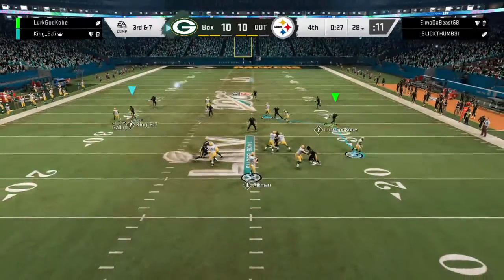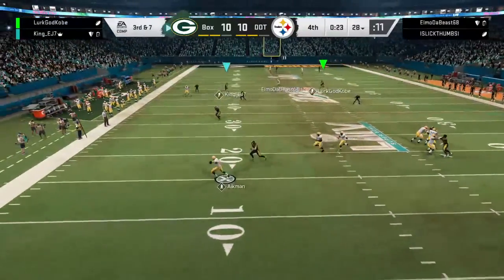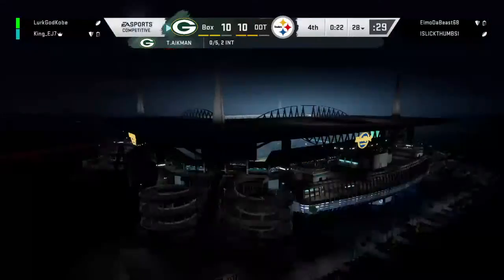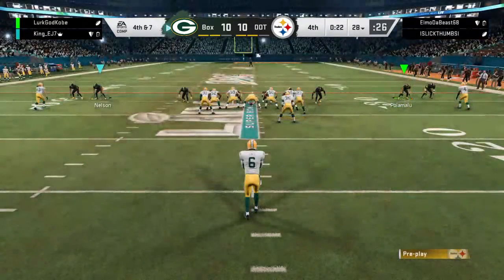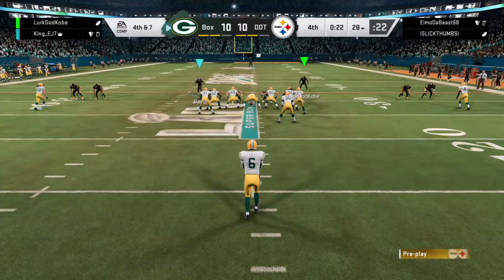On 3rd down, Aikman steps away to his left. Nice. And that is incomplete. Smart play to get rid of it there, but now it's 4th down. Your margin for error pretty much out the window. That means you have to come up with a big-time throw here and a completion in order to keep this 2-minute drive going.